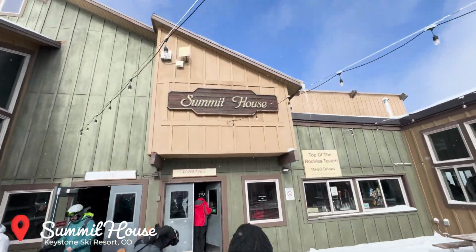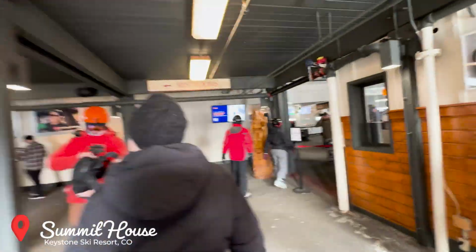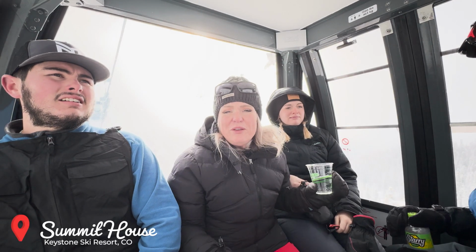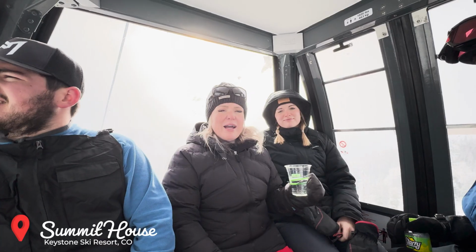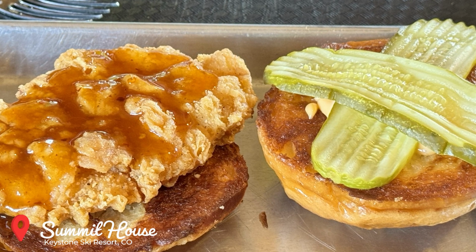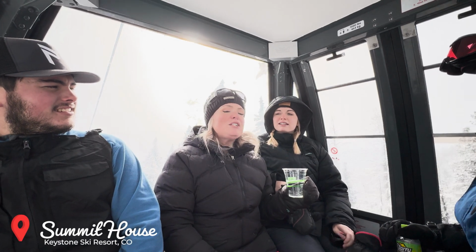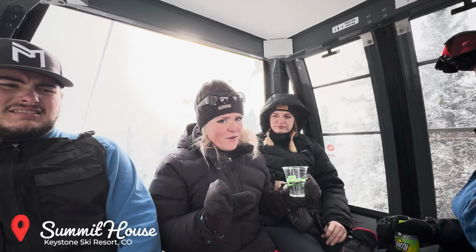The Summit House at Keystone Resort is located at the top of Dercum Mountain, which can be accessed by riding the River Run gondola. This cafe-style eatery packed a few surprises. All right, so we finished our first tasting at the Summit House. We tried the hot chicken honey sandwich and fries. We also had the green chili pork carnitas bowl. And then we tried the roasted root Caesar salad. So let's go ahead and rate it.